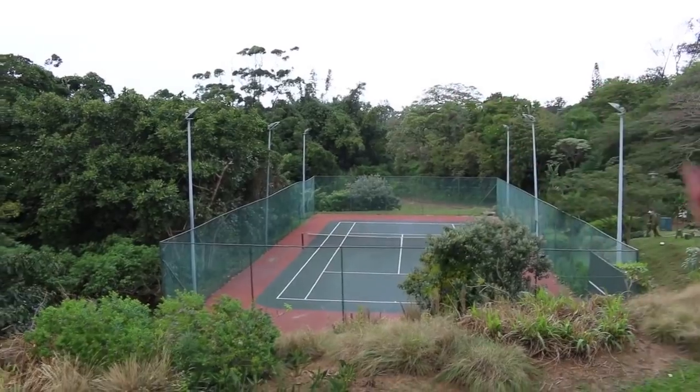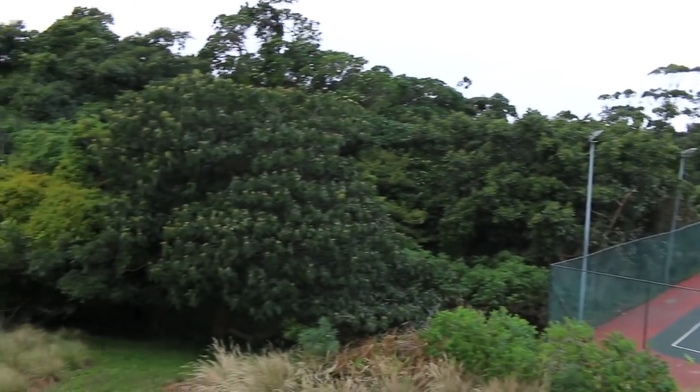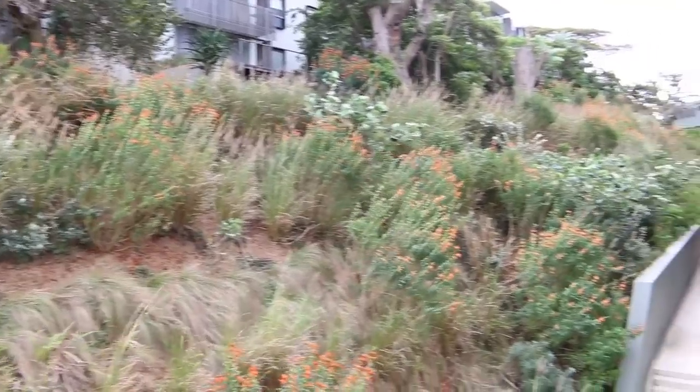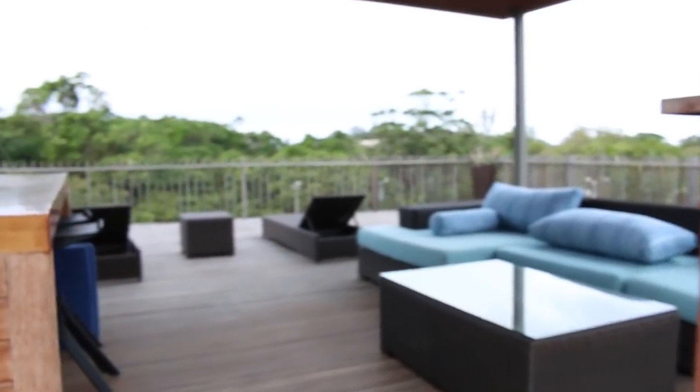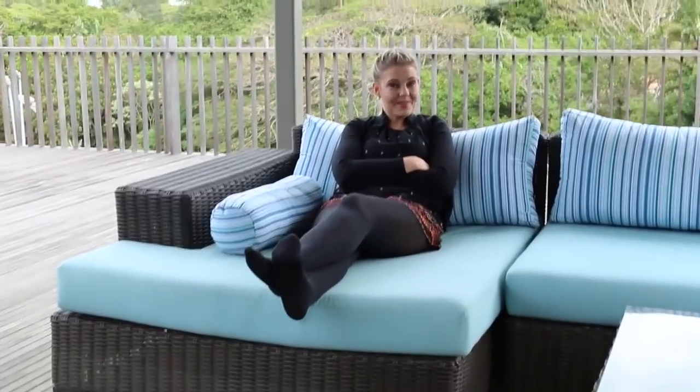There are signs warning us not to leave our doors and windows open when we go out because the monkeys will come inside. Yes, they will come inside and they will make a big mess and they will eat your food. Where are the monkeys? I guess they're hanging out in these trees today. Come in for a cocktail. We really love coming up here in the afternoon and having a sundowner drink.